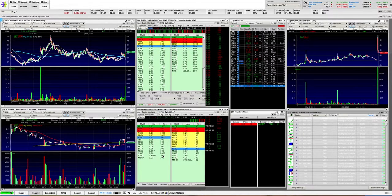316, bouncing around. This is your level 2 chart, just for the newbies that don't know. This is your bid. This is your ask. And it's bouncing around, as it should. Nice volume, 6 million in volume. I'm double checking, I'm sorry. 1.9 million in volume this morning. Let me double check. It's saying 6.8, but I think that's the old volume.